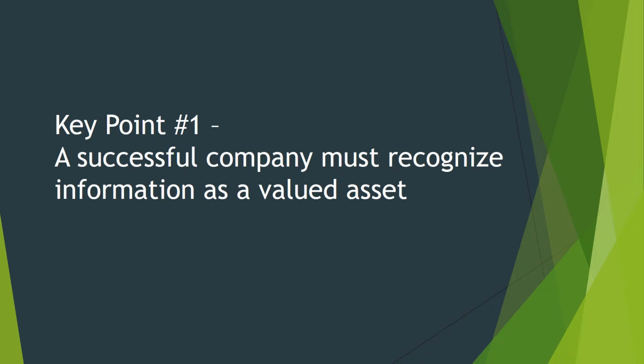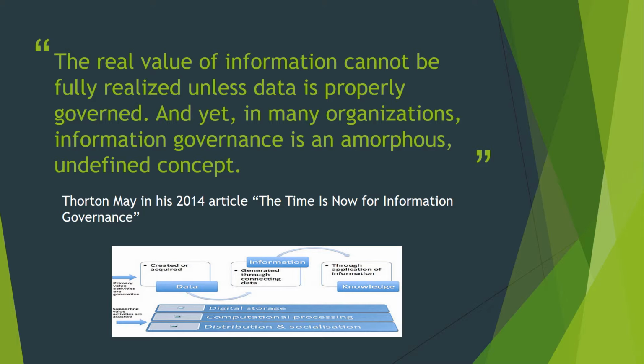Again, one of the main points in this article was that a successful company must recognize information as a valued asset. This is a valid point, and the concern that some companies do not realize this is backed up in other literature. For instance, Thornton May, in his article, "The Time is Now for Information Governance," stated, "The real value of information cannot be fully realized unless data is properly governed." And yet, in many organizations, information governance is an amorphous, undefined concept.